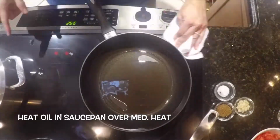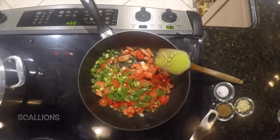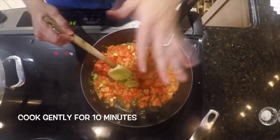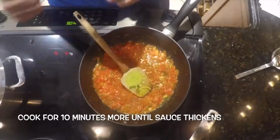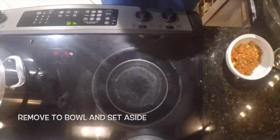Heat the oil in a saucepan over medium heat. Add the tomatoes, scallions, garlic, ground cumin. Cook gently for 10 minutes. Add salt and pepper. Cook for 10 minutes more until the sauce thickens. Remove to a bowl and set aside.